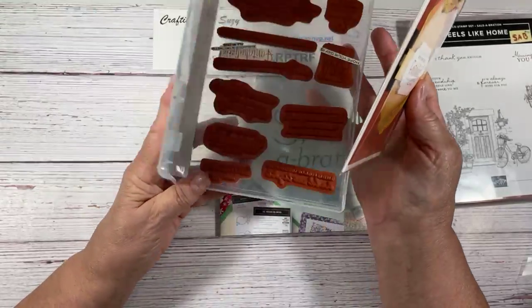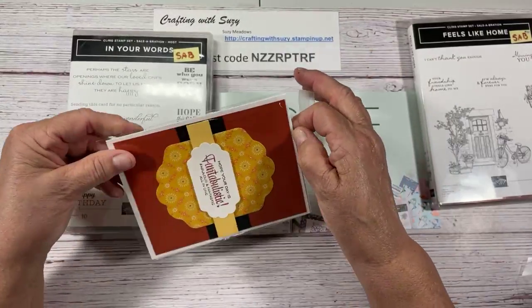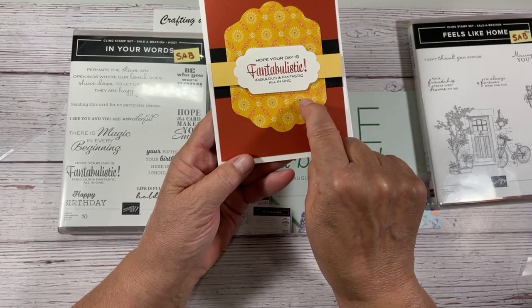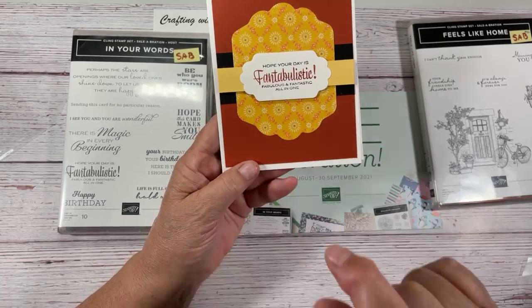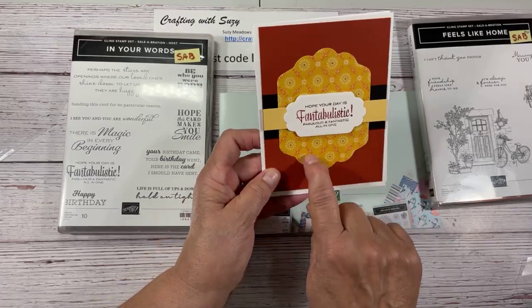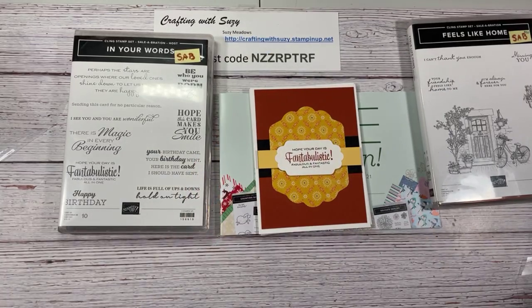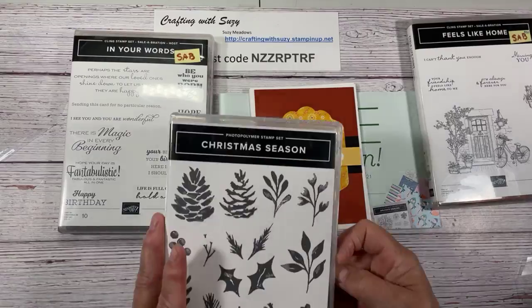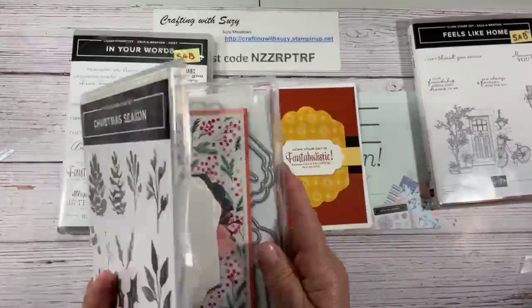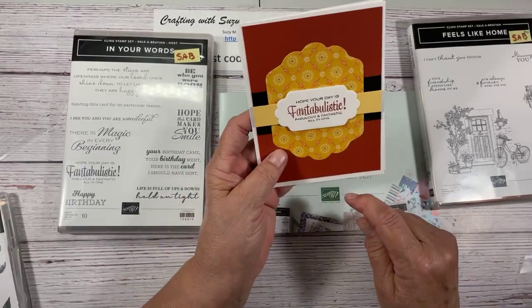And so I went ahead and made a couple cards, just playing with it. This is one of them. And this here is the Harvest Meadow Designer Series paper, I believe it's called. Yes, Harvest Meadow. And if you look at these two labels, that is one of my favorites, but I don't remember what it's called. Here we go. It goes with this Christmas season. It's the seasonal label dies, those labels. But look how cute. Isn't that neat?